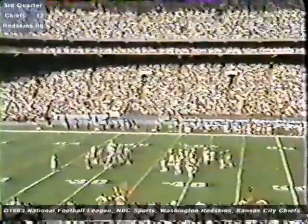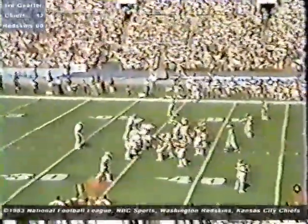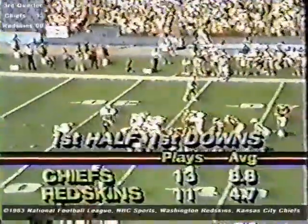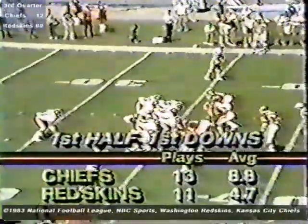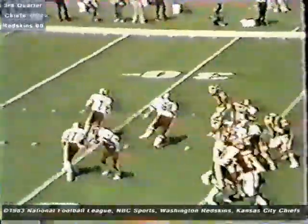That last kick of Jim Arnold was good for only 32 yards. Washington with the ball at their own 36. And John Riggins is the setback. On the reverse, Charlie Brown to the 40. First down, 47-yard line. A gain of 11 yards on the play. Jerry Blanton and Lucius Smith with the tackle.